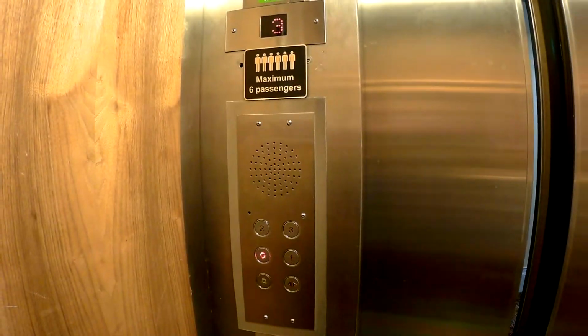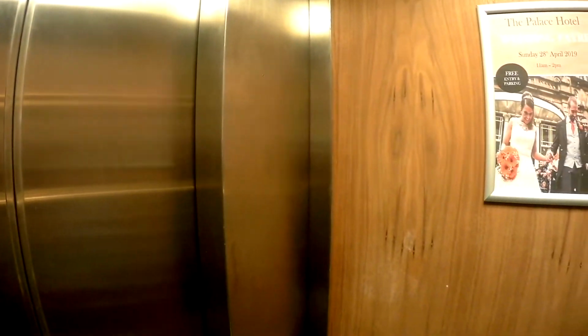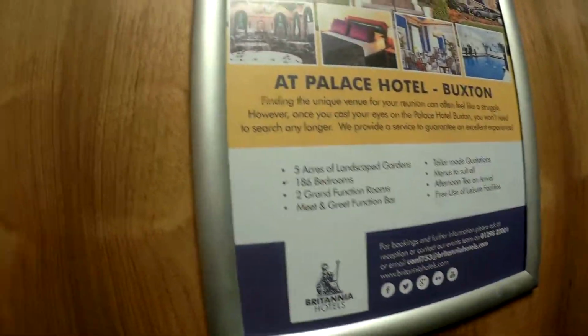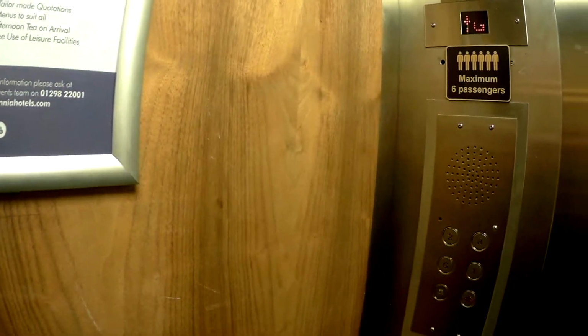Okay, and into the lift we've got. It's a 6 person lift, and to be fair, it is quite a good size lift for 6 people. You can actually get 6 people in the lift, as you can see. It's one of the first lifts I've been in that is that. It's not too badly decorated. Obviously, there's a few scrapes from people with cases.